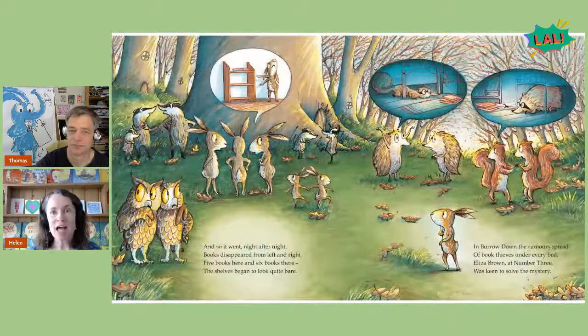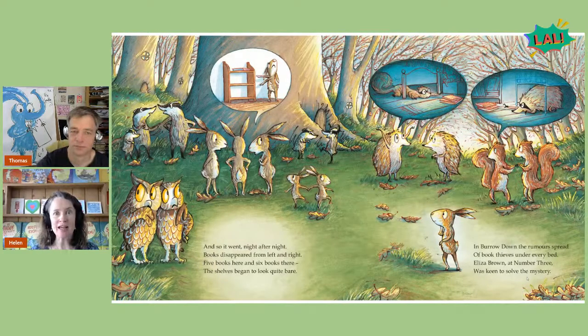And so it went, night after night. Books disappeared from left and right. 5 books here and 6 books there. The shelves began to look quite bare. In Burrowdown, the rumours spread of book thieves under every bed.